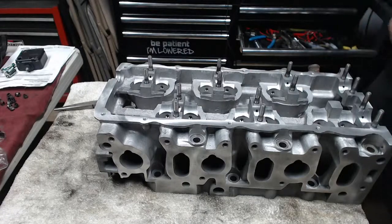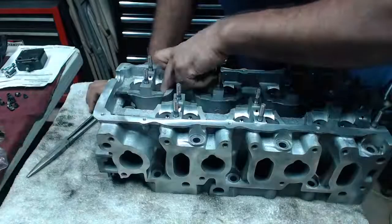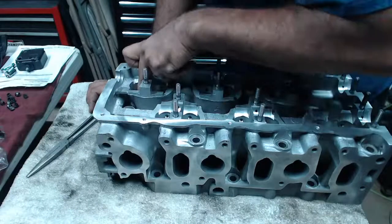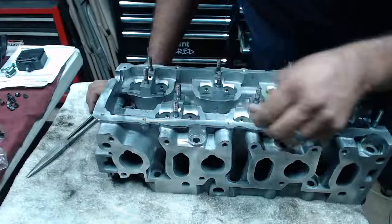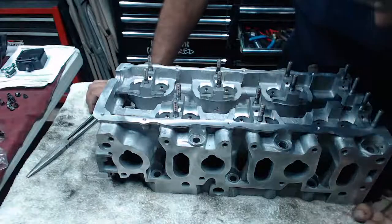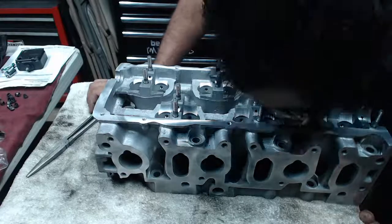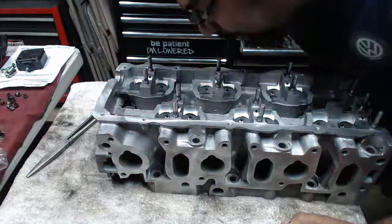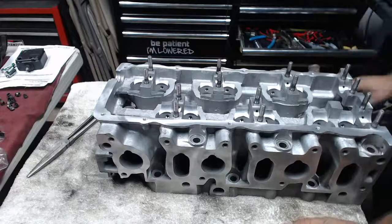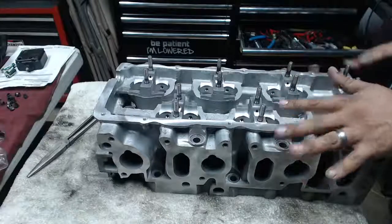All right, so let's get back to what we were doing. So all stem seals are done. Just doing a quick inspection on everything in here, making sure there's no debris in it. Get a little bit of blow here.